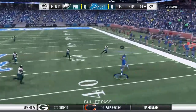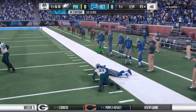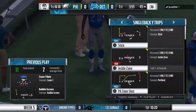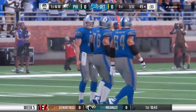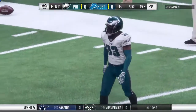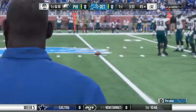They'll try the air now with Stafford. To the right and complete to Galladay. And he'll be taken down across the 50 at the 45 in enemy territory. It's a gain of 11 yards that time, and it produces a new set of downs. Fresh set of downs here.